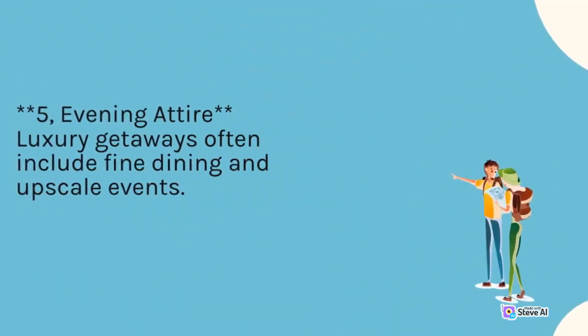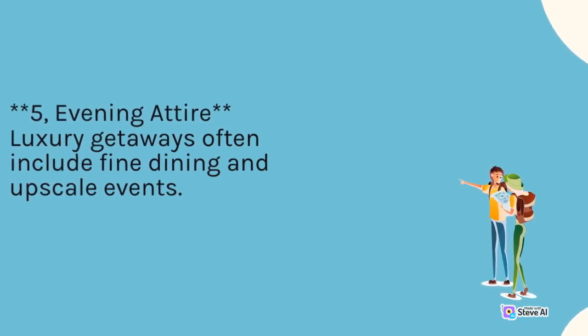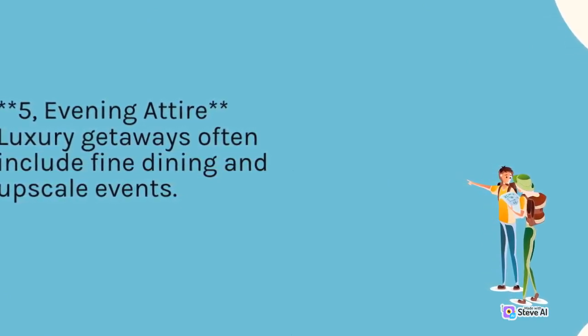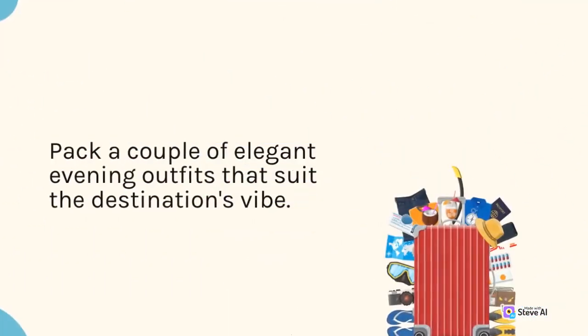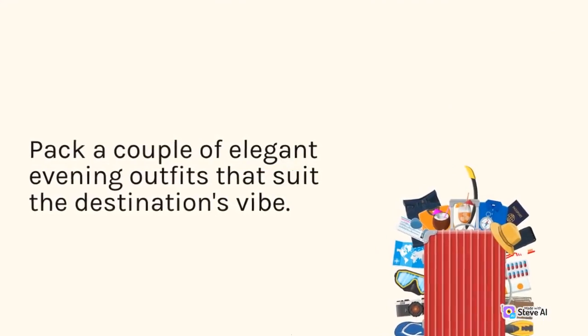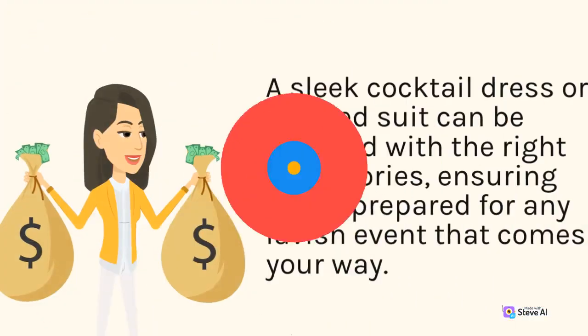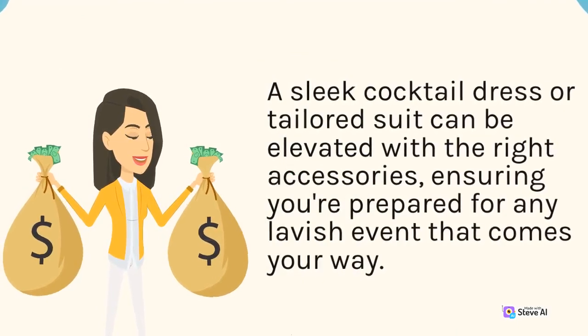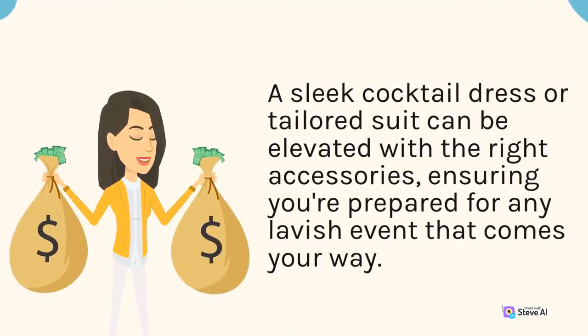5. Evening attire. Luxury getaways often include fine dining and upscale events. Pack a couple of elegant evening outfits that suit the destination's vibe. A sleek cocktail dress or tailored suit can be elevated with the right accessories, ensuring you're prepared for any lavish event that comes your way.